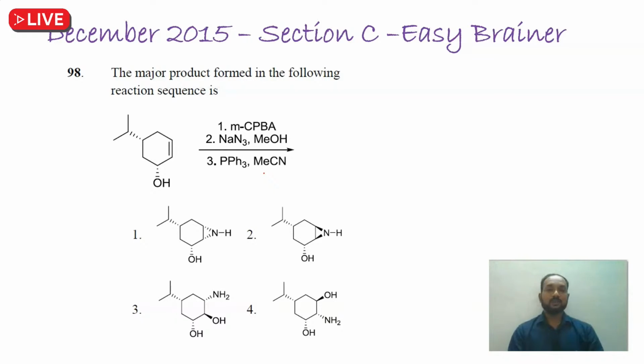Even before that, we can go for the no-brainer questions. There are no-brainer questions in section C. In December 2015, what we see, one question which is easy, but you should apply a brain. It is not a no-brainer question. You must spend some time to get the answer. For example, question number 98. The major product formed in the following reaction sequences. There are 3 different reaction conditions given. So it is a multi-step reaction. So it is a 4-mark question, and 4 marks are not easy to obtain. So different concepts you should know.